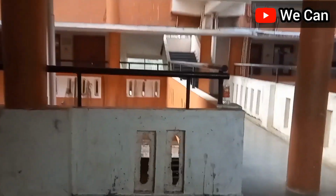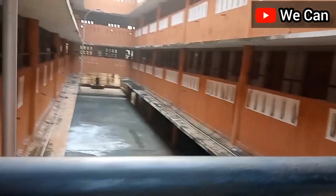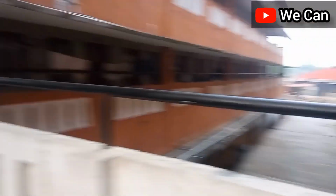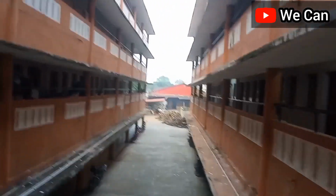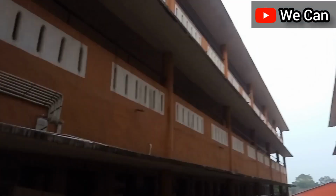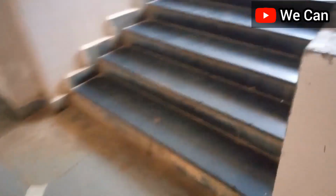And guys, this is the first floor. No one is there actually. Up to 95% of students have shifted to another hostel. So at the last moment, as I previously mentioned, no one is there. I made this blog on the last day of this hostel. And these are all the floors, first floor, second floor, third floor. As you can see, the view was very superior.